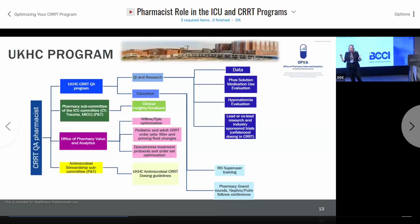And within that, I have several hats that I wear. Our branch here is QI and research, and then education. Those are the big things that I bring to this committee meeting. As far as QI and research, what do we need to do that? We need to know, well, what are the problems? How can we objectively measure these problems? We're not just going in with anecdotes and complaints. We need to be able to say, okay, this is what we need to work on. This is what we need to look at.